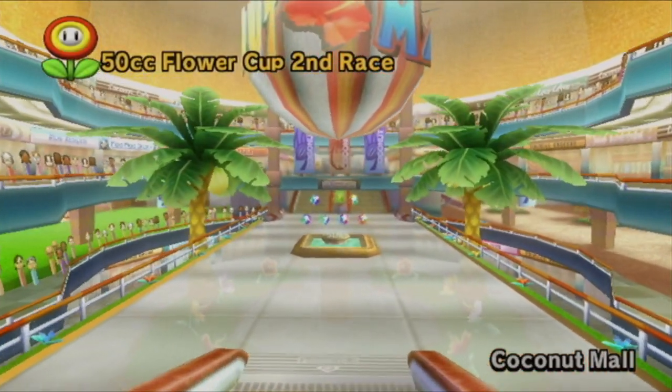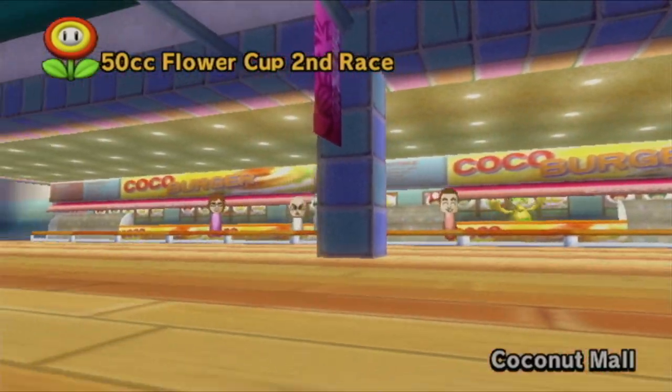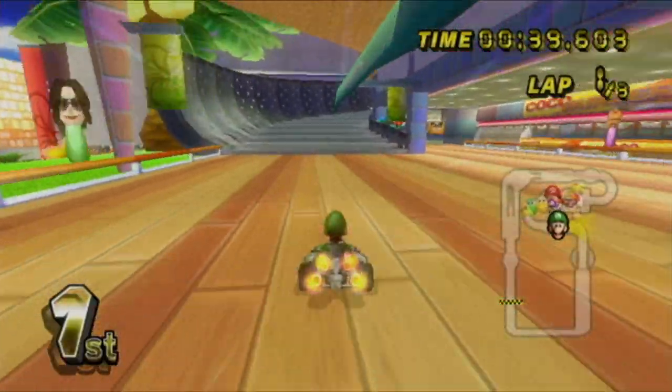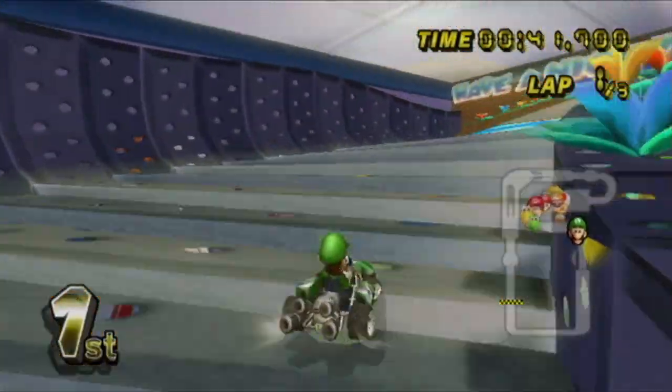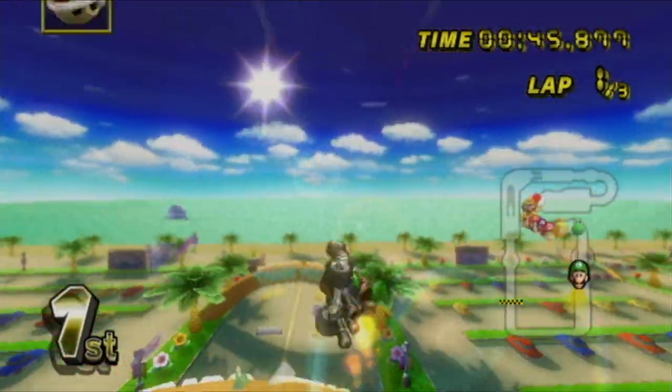And now, number 1. Now, the number 1 Mario Kart Wii track in my opinion is Coconut Mall. You should have known it was number 1. This track is amazing. We first have to talk about the music. It is the best song in the game, hands down, don't at me. It might have gotten number 1 just because of the music, if you ask me.